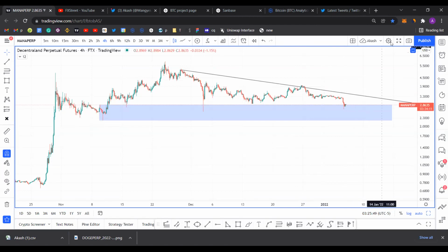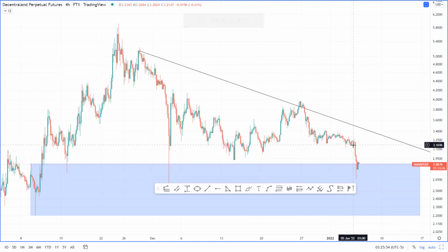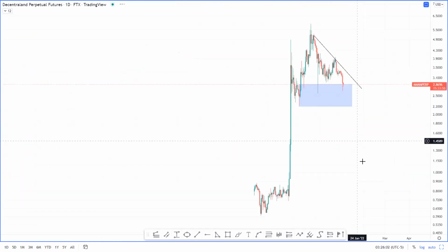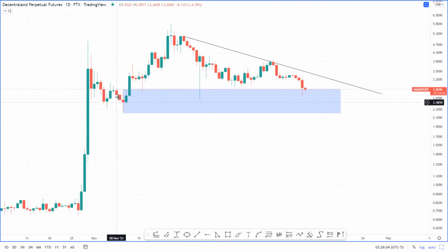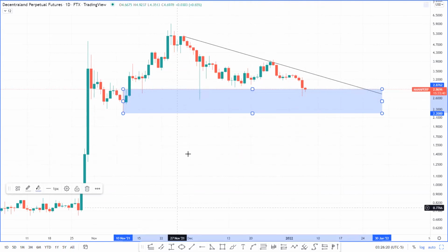Back to MANA. Things are looking pretty good, especially after yesterday's drop that we saw here. So I have this daily demand zone marked out here. Looks better on the daily time frame. This daily demand zone ranges from $2.2 to $2.87. And so far, any serious drops that we've seen in the past have dipped into this level and then recuperated. That includes the December 4th crash, yesterday's crash and the 5th crash. And things are looking pretty good.